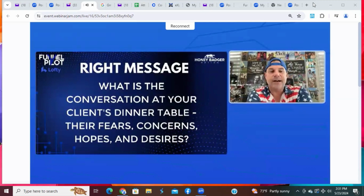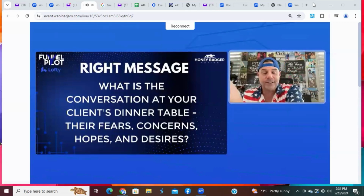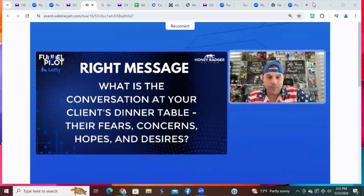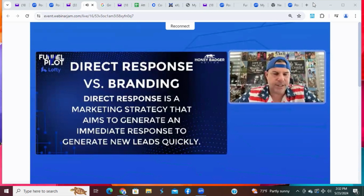So the right message: what's the conversation going on at the client's dinner table? What are their fears, concerns, hopes, desires? How can we help align what's going on in their head to creating something of value for them that would make them want to engage with an ad or engage with a follow-up sequence? Direct response versus branding. Direct response is what we do. It's the best way to do marketing. You might get some benefit from branding, but that's not the goal.